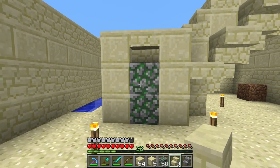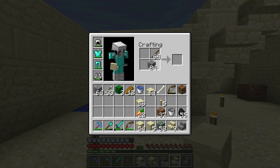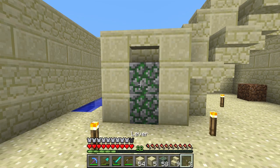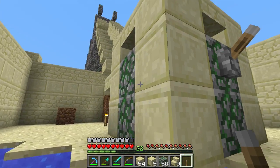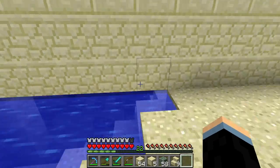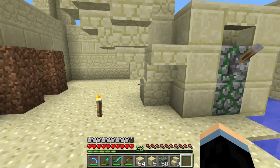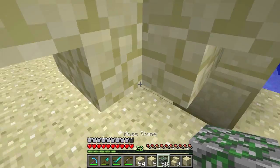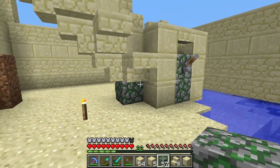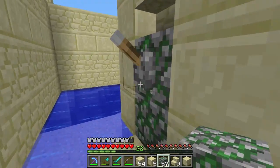Alright. And we'll put another little upside down stair there. Now what if we put maybe a couple of levers? Let's see. Yeah. A lever there. Lever there. It may not function, but it kind of looks like it does. Maybe we want that to also be mossy cobblestone. Jury's out on that one. We'll think about it.